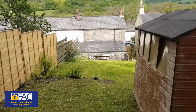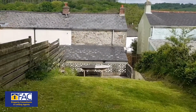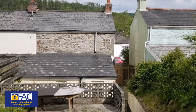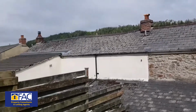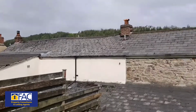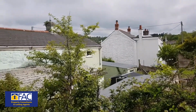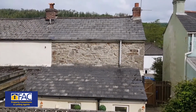I will point out scope for further extension. Maybe you'll want to go up, put a bathroom on the first floor, an extra bedroom. But if you're wary of getting permission to do that, if we look along that way, we've seen neighbouring properties have extended previously. And same again that way too. So plenty of scope to do it subject to planning. Crying out for it, I think.